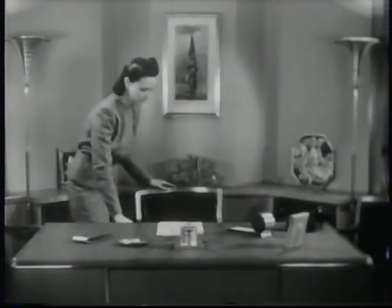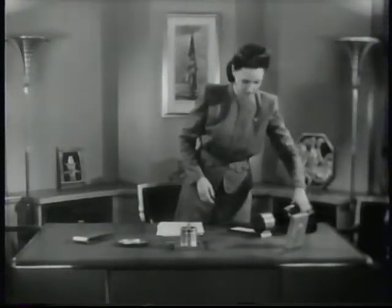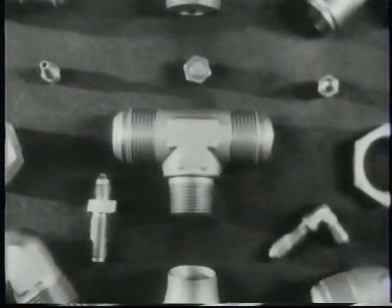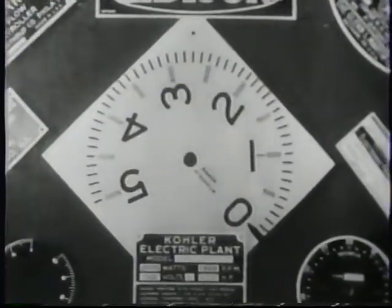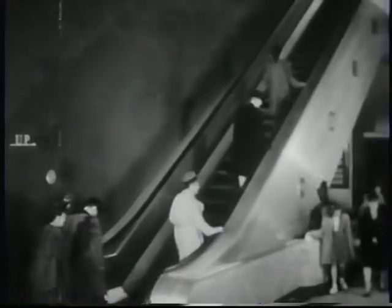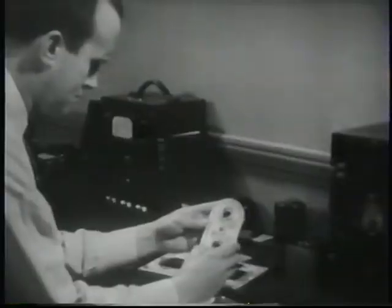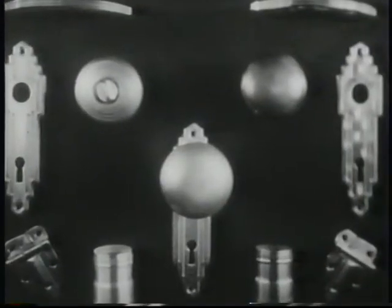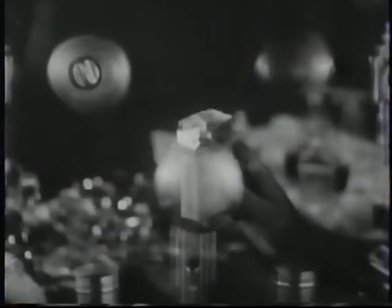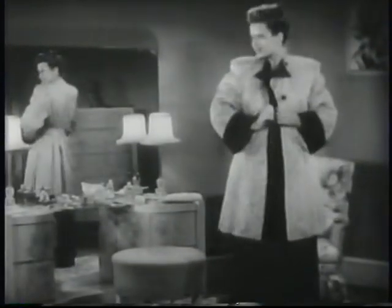Aluminum's versatility extends to the office in everything from picture frames to easy-to-clean ashtrays. In industry, colored aluminum fittings can be used for quick identification, also perfect for nameplates and easy-to-read dials. This escalator shows aluminum strength and beauty. From silver-plated radio equipment to plated aluminum hardware, it is the metal of tomorrow. From today's aluminum foil on cigarettes to tomorrow's evening wrap of aluminum cloth.